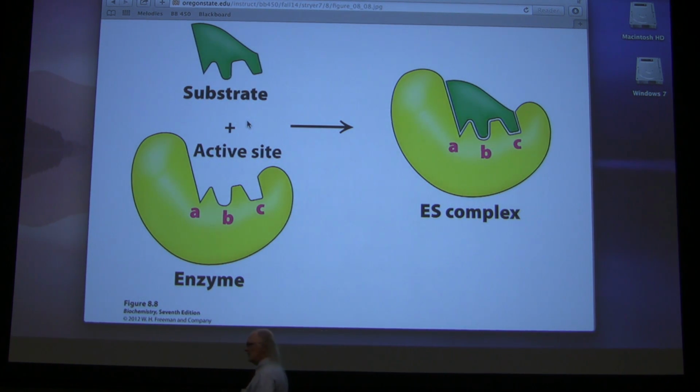So it explains the specificity very nicely by the analogy between the key and the lock, but it doesn't tell us anything about how the enzyme is doing what it does. So the Fischer lock and key mechanism is not a good mechanism for explaining how catalysis works. You see the Fischer lock and key on the screen here. Here's the enzyme, here is a specific binding site, and oh my goodness, it exactly matches the substrate, so they bind, and it forms this thing called the ES complex. This ES complex is where the reaction occurs. Okay?